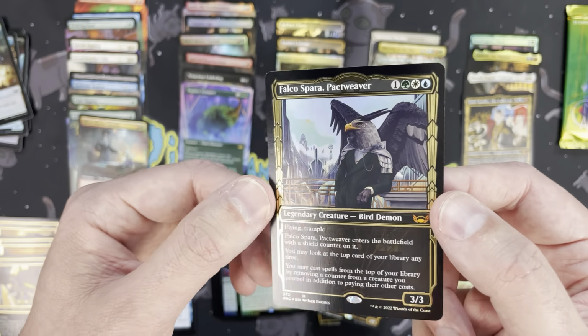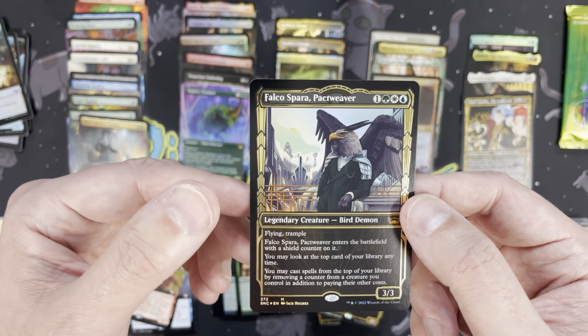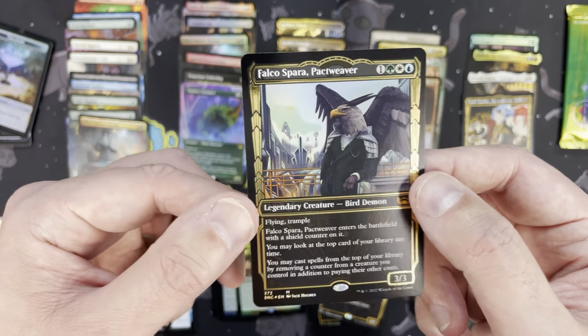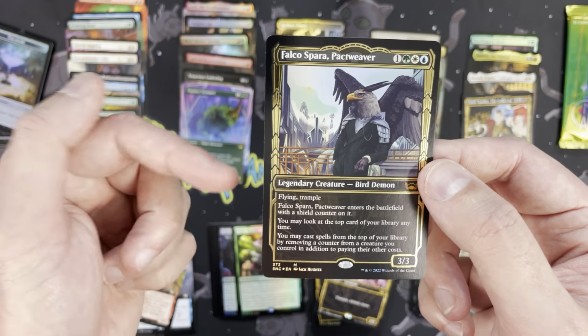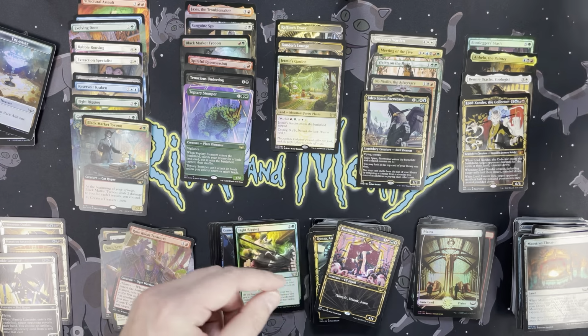Yeah, that's pretty substantially good. Again, none of the guild house heads are particularly valuable as regular versions, but as a gilded foil mythic, this card is going to carry a premium. So that's actually a really phenomenal hit. This collector booster box has actually been pretty awesome.